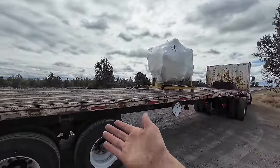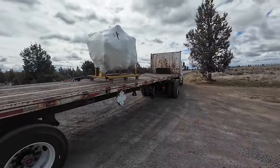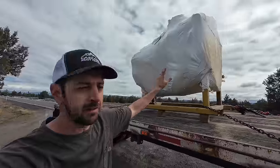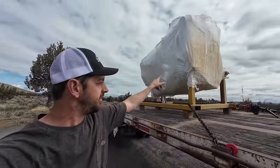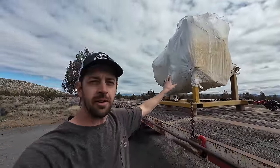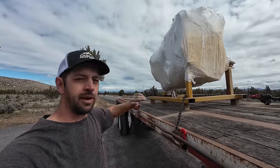And as you can probably guess by the fact there's a giant Caterpillar engine on our flatbed, we're heading to a mine shop in Nevada. I don't know what exact size or model number this engine is. All I know is it's like a 5,000-6,000 pound Caterpillar engine, freshly rebuilt, all ready to go. Quinton had it sitting at his shop up here in Oregon, and so I ran up here with the flatbed.